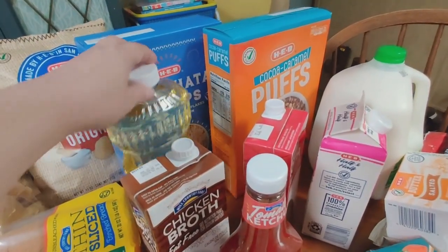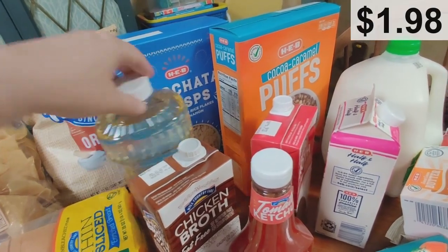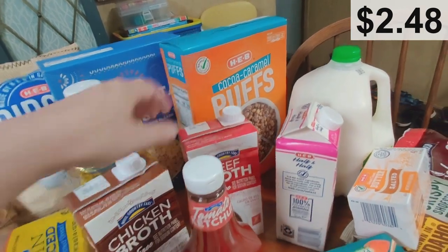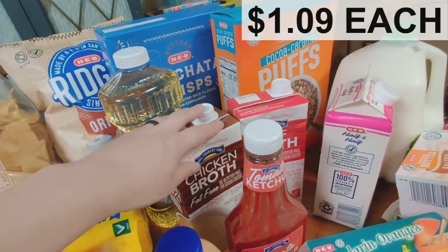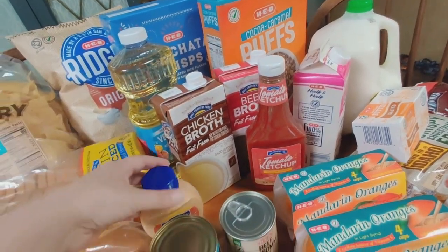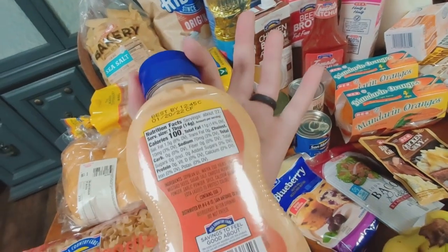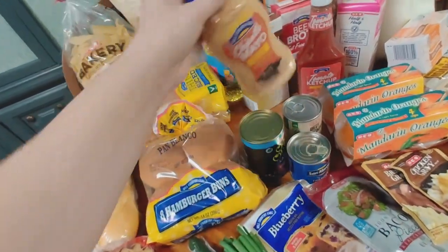Up here I got two boxes of cereal. I got the horchata crisps again because they still had a coupon, and then I got them some cocoa caramel puffs. Got a thing of veggie oil for frying, some chicken broth and beef broth, some more ketchup because we always need that. I got some more of this chipotle mayo. I've been loving this on sandwiches and wraps, and we're making chipotle chicken sandwiches. So we got some more.